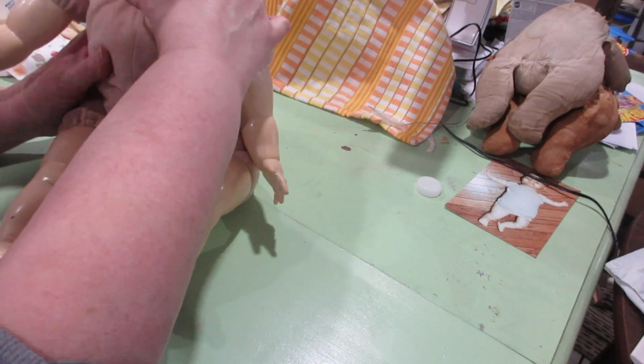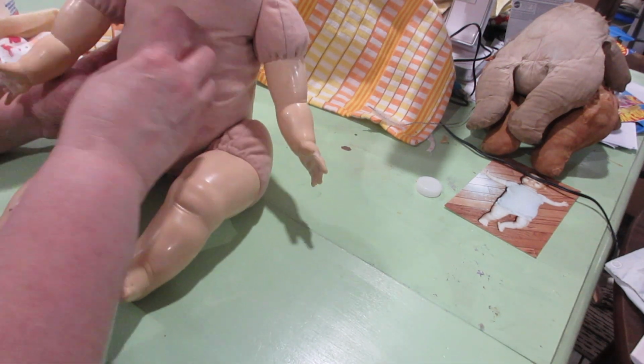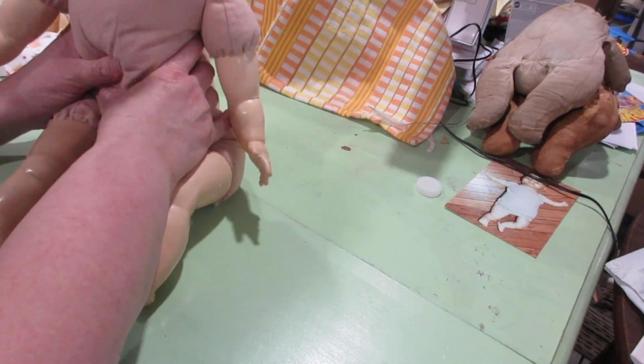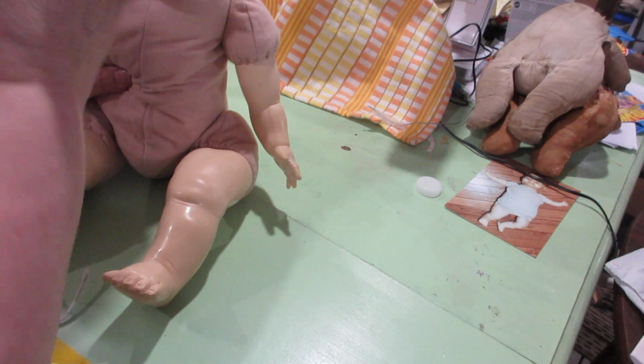It looks like she could use a little bit more stuffing in her, so we're going to do that for her. She's got this crease right here. I don't want to get her too hard in stuffing, but I don't like this here. It's because her head's heavy. Oh, it's sticky too.